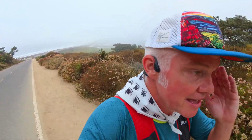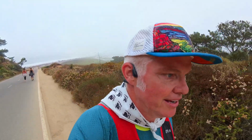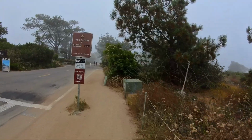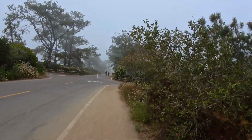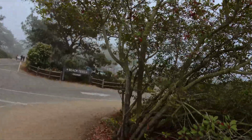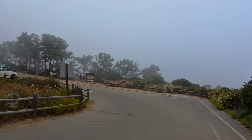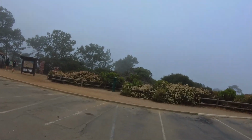If you've ever done the La Jolla half marathon, this is probably the tough part. It's about halfway through, and then you run or hike up this. Coming up to the parking lot, the top of the Torrey Pines climb. Good place to get some water. And then we'll head down the trail and then back up. All right, let's hit that fountain there.